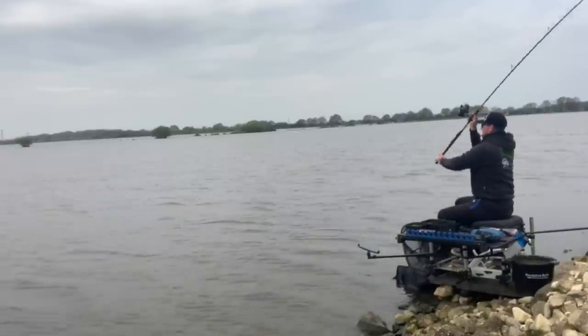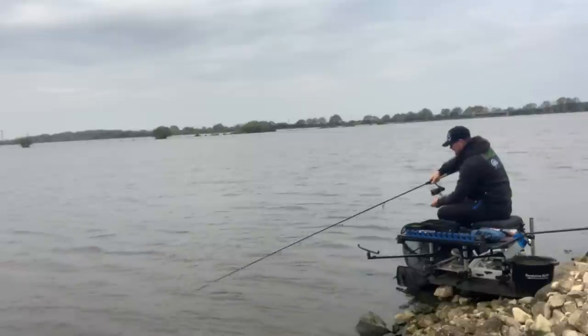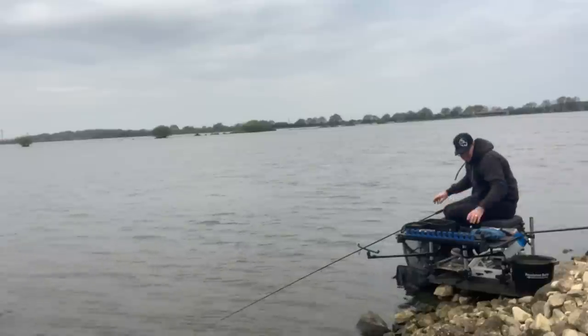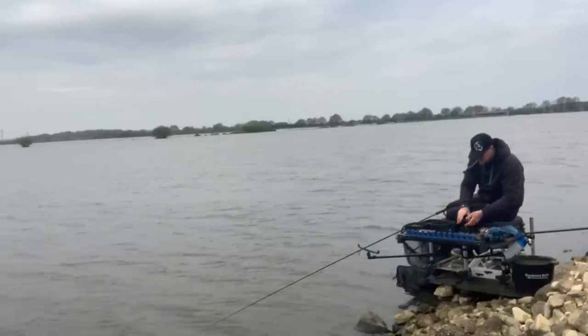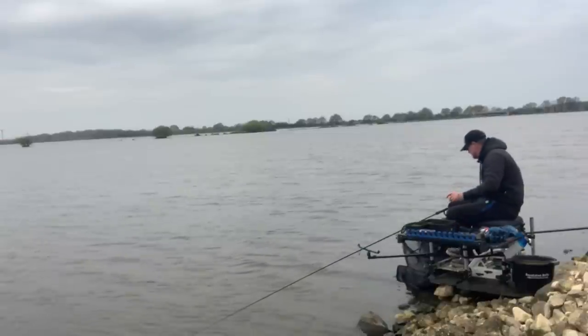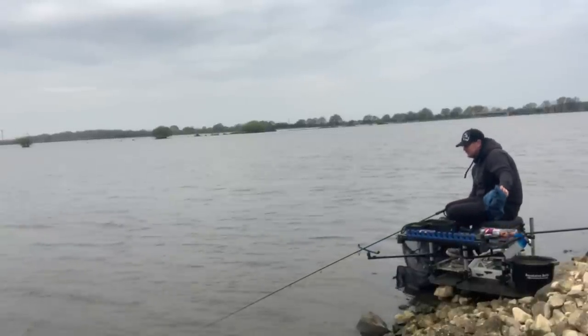So back on that line, there we go, perfect. Straight down on your rest, there we go, and then reset my stopwatch, straight back in again. So now I'm fishing straight away, and ultimately just waiting out for another bite really quickly.